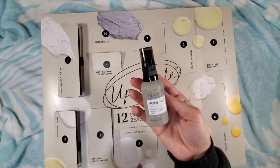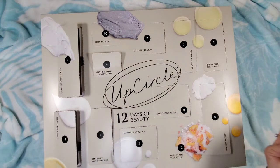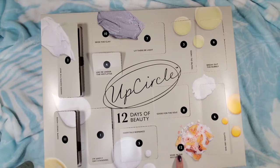It's a little bottle. It's a 1 ounce. I'm going to go ahead and spray it to see what I think. It does smell like a blend of essential oils, but I do pick up the citrus in there. That's pretty nice. All right, the last one.